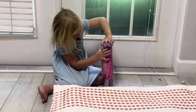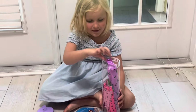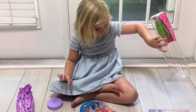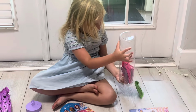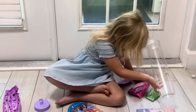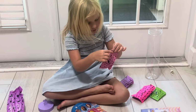Color reveal. Oh, what do you got? Oh, look at all those things. Color reveal. Barbie magic. We're gonna open up the accessories. Okay, open up the accessories.